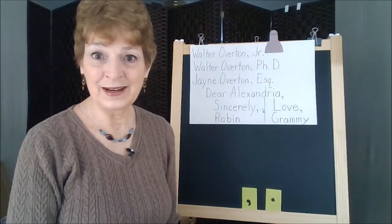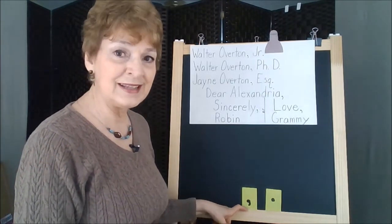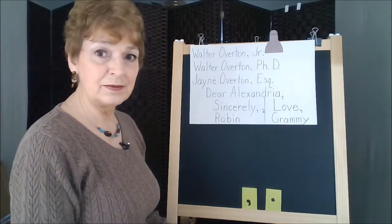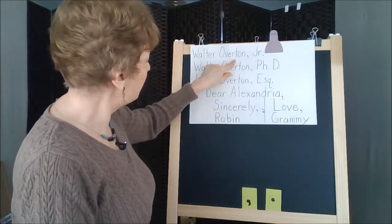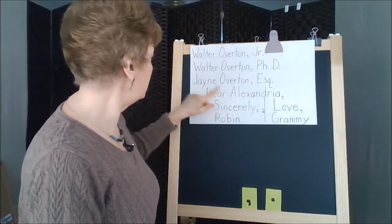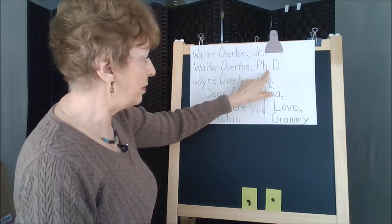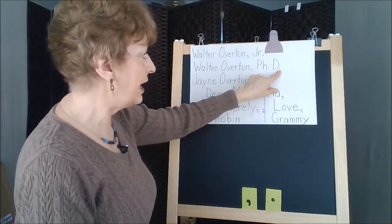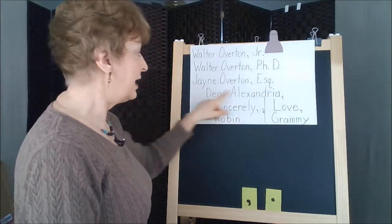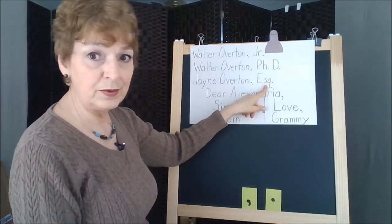So very often, one kind of punctuation mark is coupled with another. Here I'm bringing back the period to couple with the comma in these examples. Here we have names of people and titles or academic degrees that they have gotten. Walter Overton, comma, Jr., and that is an abbreviation, so a period is used. Walter Overton, comma, PhD. The PH has a period after it and the D. Doctor of Philosophy is what this is.